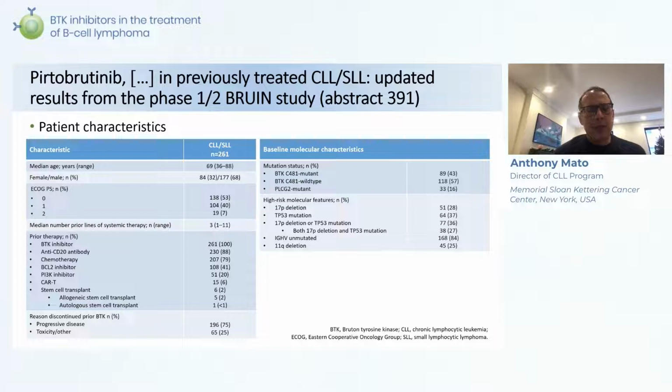And then in terms of the risk profile, I would consider this to be a pretty high-risk patient population based on the molecular and genetic profile. 43% had a CYS481 mutation. Even 16% had a PLC gamma 2 mutation. 28% a deletion 17p. 37% a TP53 mutation. And 84% were unmutated for IGHV. So in terms of population, about as heavily pretreated and high risk as you can get.